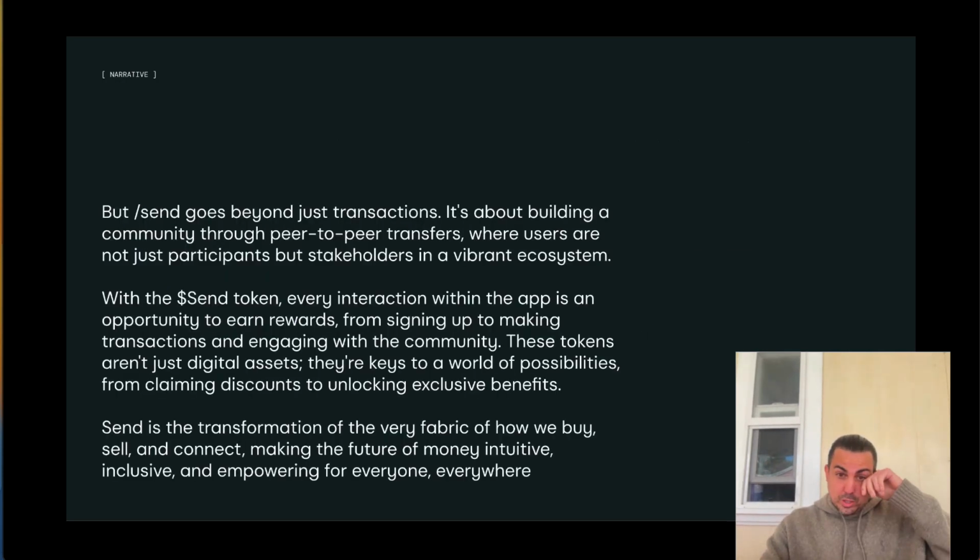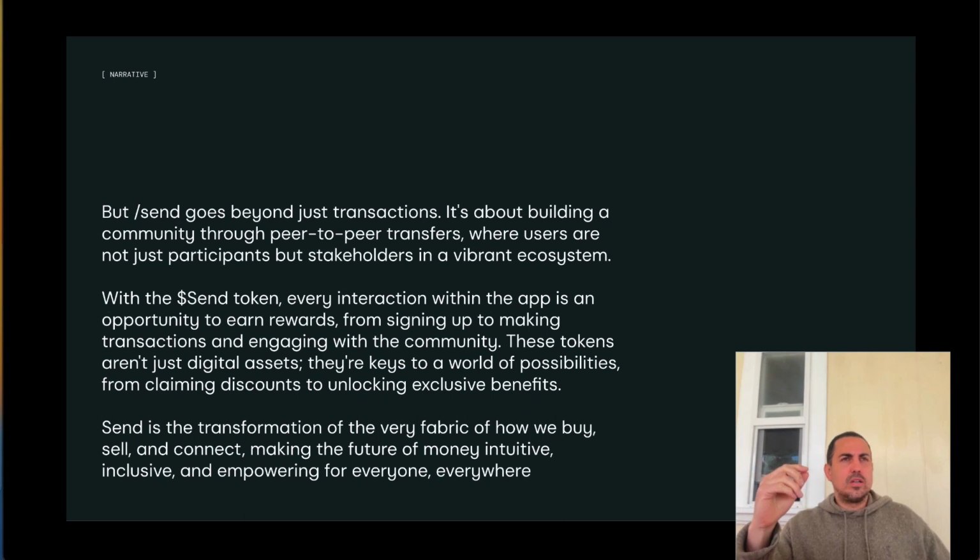But Send goes beyond just transactions. It's about building a community through peer-to-peer transfers where users are not just participants, but stakeholders in a vibrant ecosystem. When we say that, we're not just saying it because we're trying to sell. I mean, everything is selling for one, but we really believe that. There's a reason why we have the Send token. For one, to bootstrap this project. Because again, with the question that DD asked, why not go the VC route? Well, we want to be building with the community from day one, and that's what we've done. And that's just the way you're supposed to do it going forward.